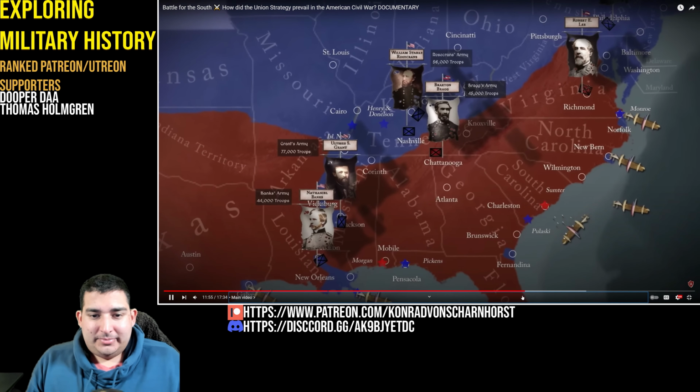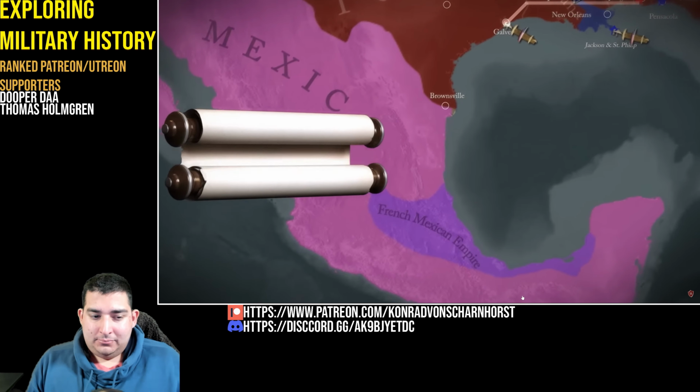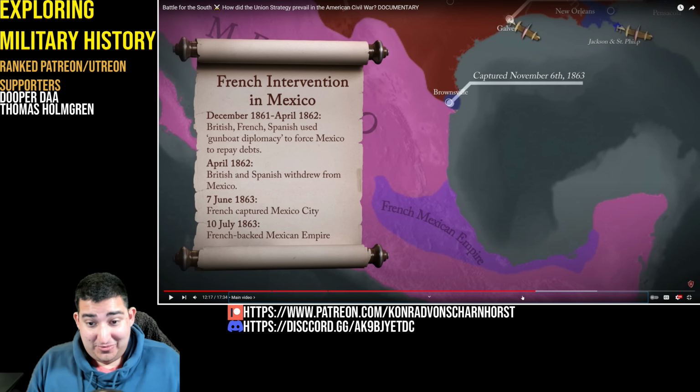Furthermore, whatever strategic momentum gained after Vicksburg and Gettysburg was overridden by the declaration of the Second Mexican Empire in July. Fears that the French-backed regime might try to retake Texas for Mexico saw the Union halt its advance and redirect attention to the Trans-Mississippi. And that actually was kind of a fear.